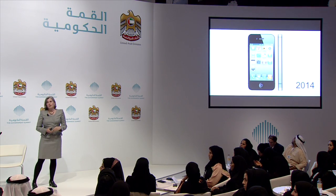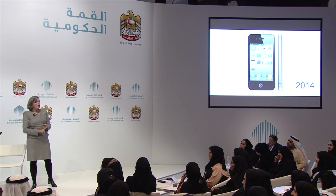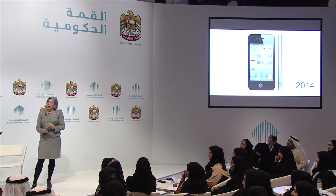I have a 10-year-old daughter. This is what a computer, a music player, and a phone looks like to her. It's come a very long way from that ugly bit of technology that we saw. And it is indicative of the way in which these technologies change and transform.